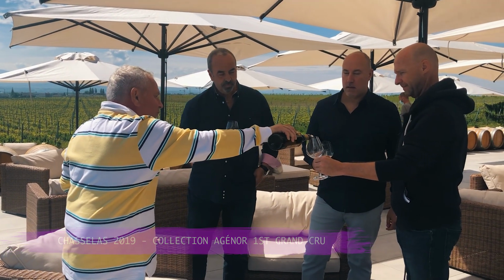So what are we tasting first? We start with a Chasselas. Chasselas is a typical grape from Switzerland, the French part of Switzerland. It's a very fruity wine, and we make a first Grand Cru. There are only some places where we can make the first Grand Cru, not everywhere. Here we have a special wine with a special label, with Agénor Parmelin, the first man who flew over the Mont Blanc. 2019.